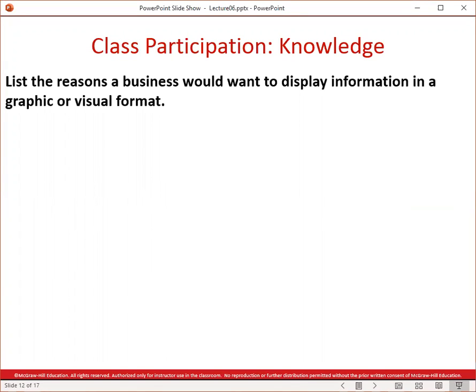So what are the reasons a business would want to display information in a graphic or visual format? Well, information is powerful. Information can tell an organization how its current operations are performing and help it estimate and strategize about how future operations might perform. The ability to understand, analyze, and filter information is key to success for any professional in any industry. New perspectives and opportunities can open up when you have the right data that you can turn into information and ultimately business intelligence. The value of timely information is critical to any business that wants to operate at the same speed as its customers and competitors.